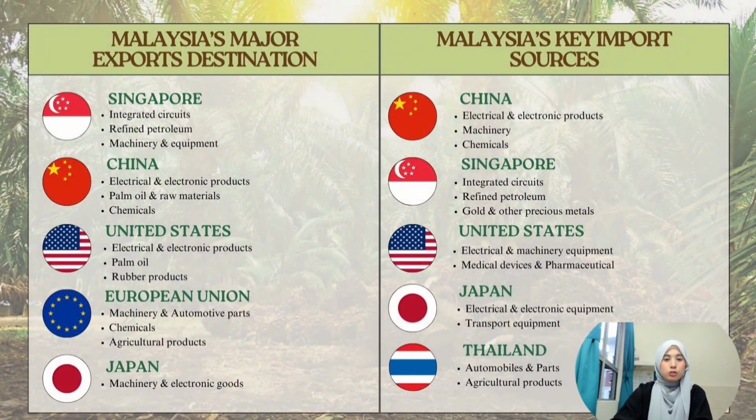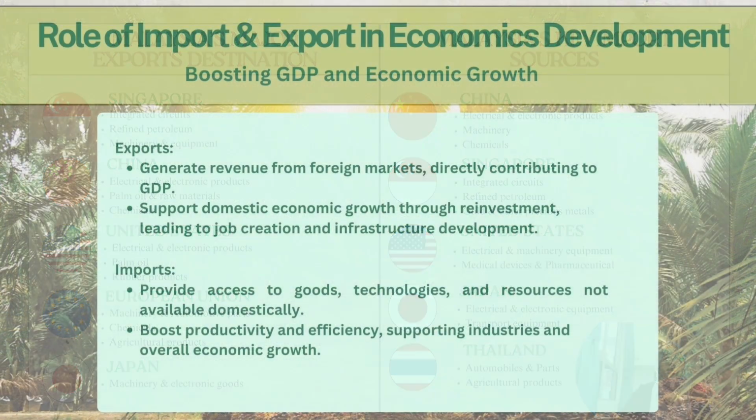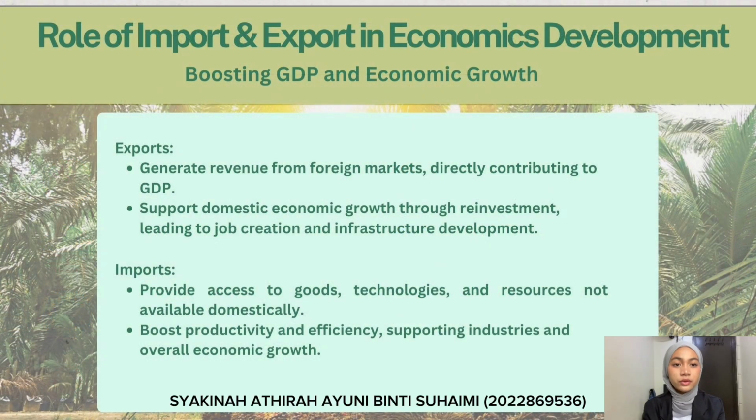Furthermore, we will go through Malaysia's major export destinations. Malaysia's major export destinations are Singapore, China, the United States, the European Union, and also Japan. And lastly, Malaysia's key import sources are mostly China, Singapore, the United States, Japan, and also Thailand. So for the next slide, I will present the role of import and export in economic development.